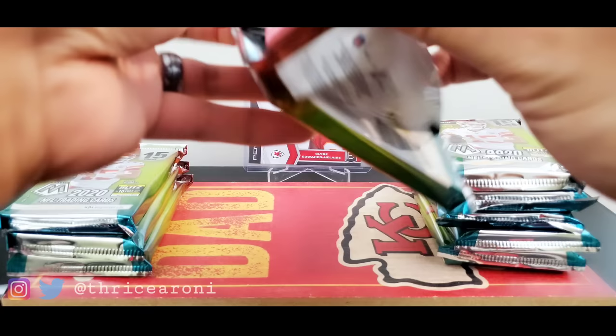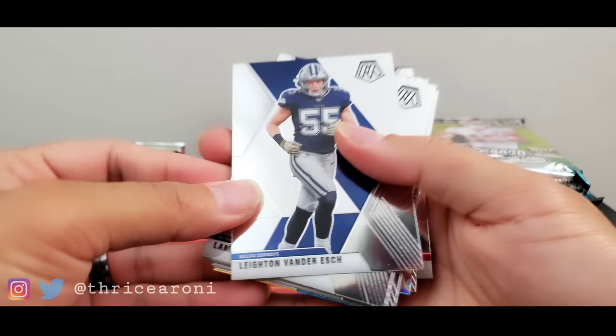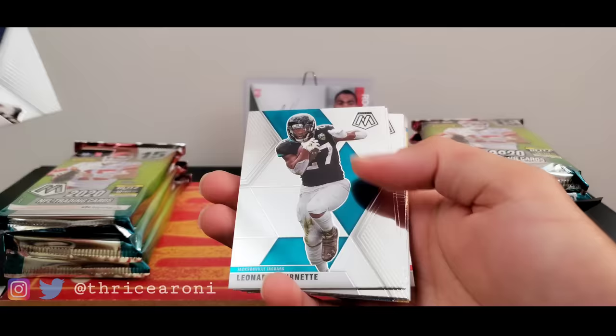Going from left to right. Let's open the next pack here. Here we go. Leighton Vander Esch. Lamar Jackson. Dick Butkus. Leonard Fournette. Derrick Henry. Eli Manning. Howie Long.